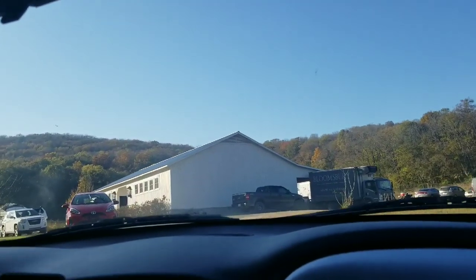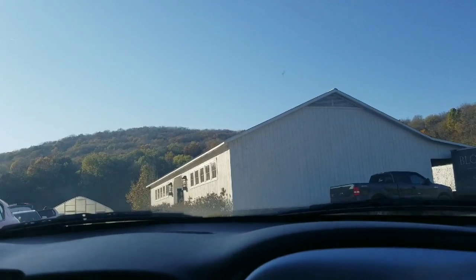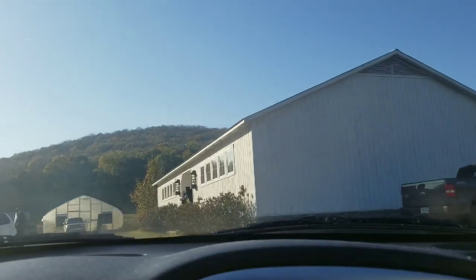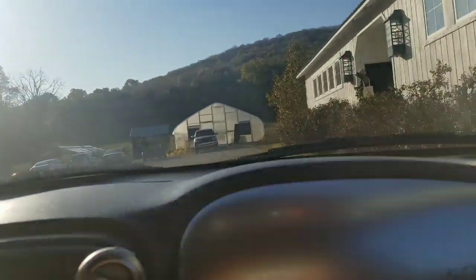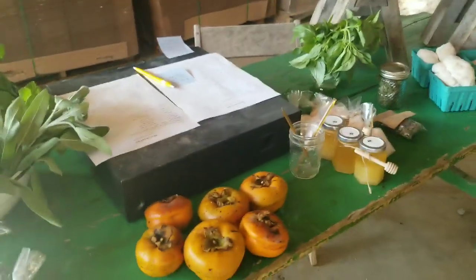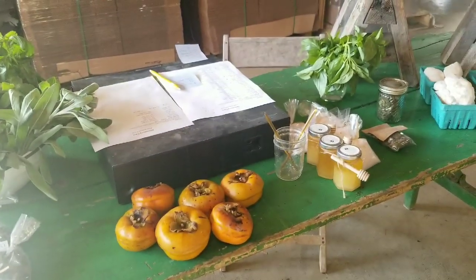And it's just literally an open warehouse. It's like a big garage inside. And they just set tables up with all the produce freshly washed and picked. Beautiful. Ooh, sunny. And here's the front table. Look at the persimmons. I love them. With herbs and some mushrooms and some other things that you can buy.